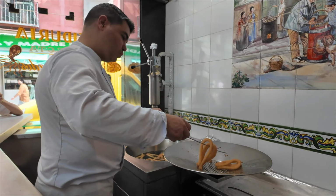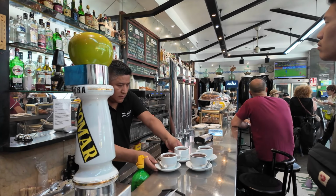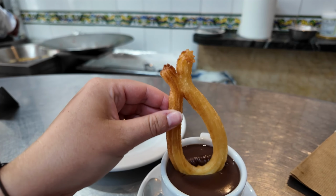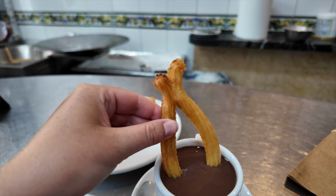Cortado, this is your coffee. La familia. This is so good.